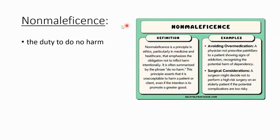The first one is non-maleficence, and that is the duty to do no harm. The definition: non-maleficence is a principle in ethics, particularly in medicine and healthcare, that emphasizes the obligation not to inflict harm intentionally. So the duty to not do harm. Do no harm. This principle asserts that it is unacceptable to harm a patient or client, even if the intention is to promote a greater good.